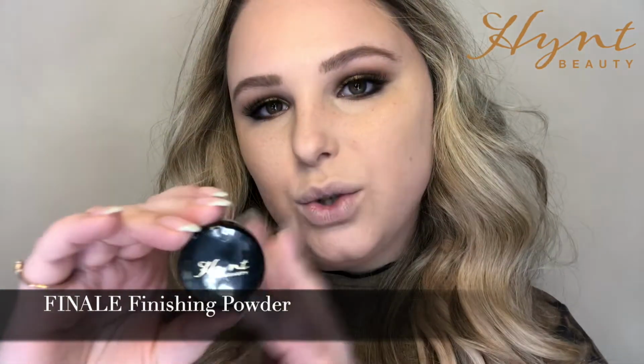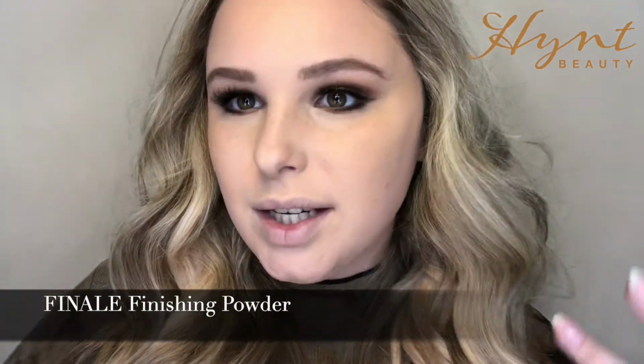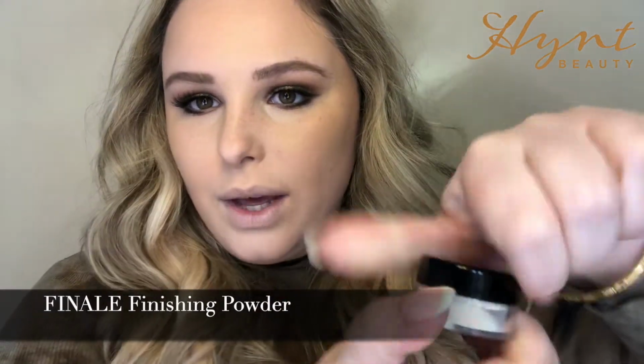Okay, so we want to make sure that the look we just did with our complexion stays in place all day. Whether you're dry or oily, whenever you have a little bit of oil in your skin, sometimes that oil breaks down the makeup. So we don't want that. We want to make sure that we're controlling how long our makeup lasts, and the best way to do that is by using our Finale Finishing Powder. This one is Translucent Pearl, which comes in the Light Discovery Kit, and the Finale Finishing Powder is just going to be the glue that locks everything into place. It's going to make everything last a lot longer.